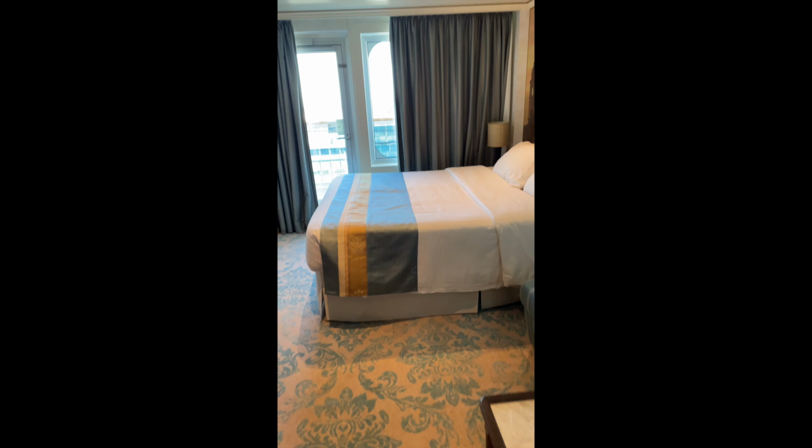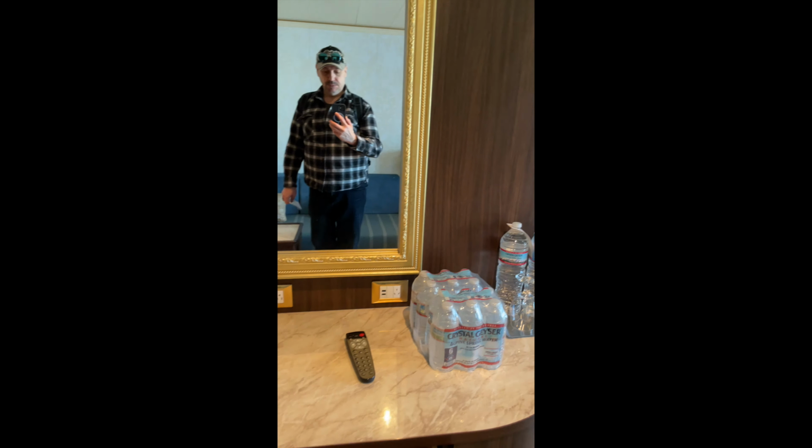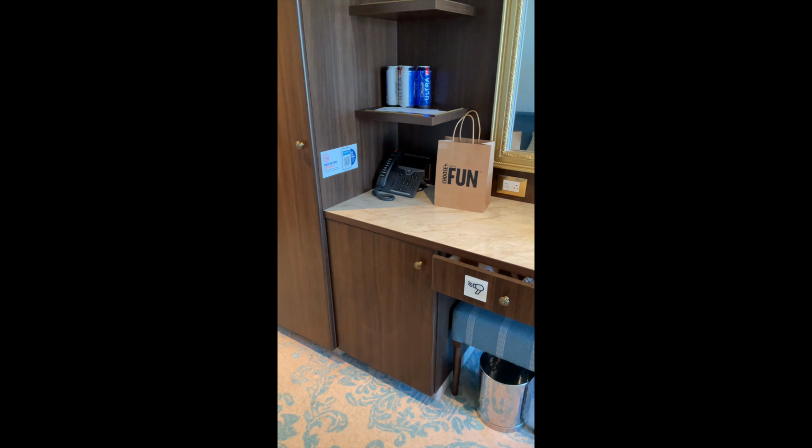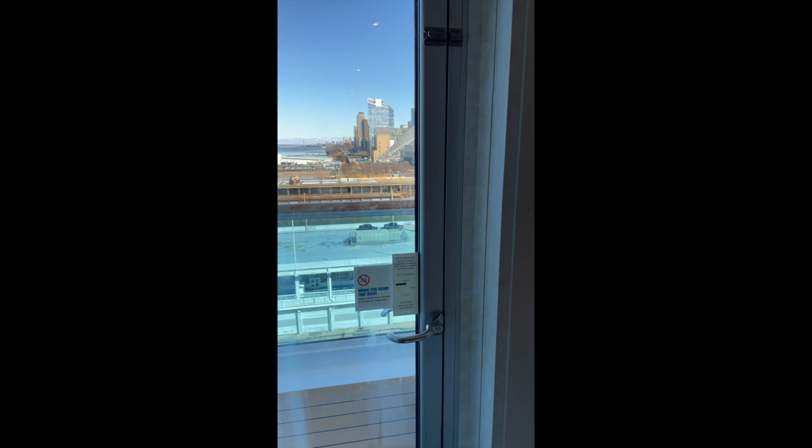The couch easily sat 3 people. There was 2 120 volt and 2 USB plugs by the desk there.